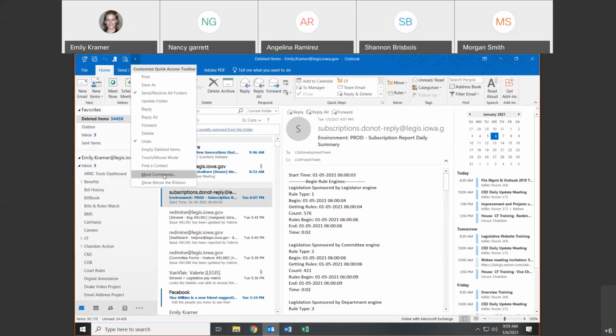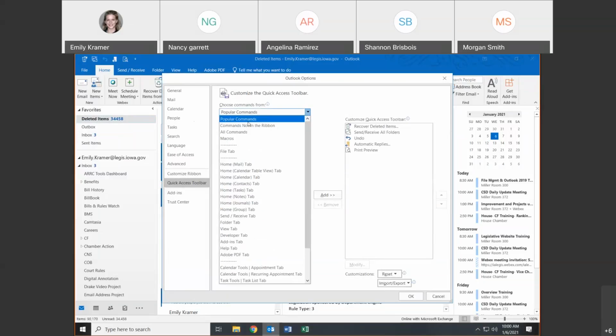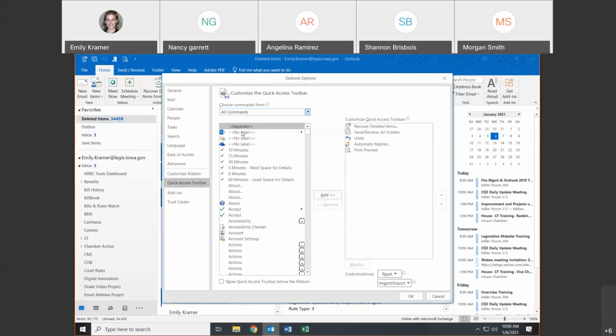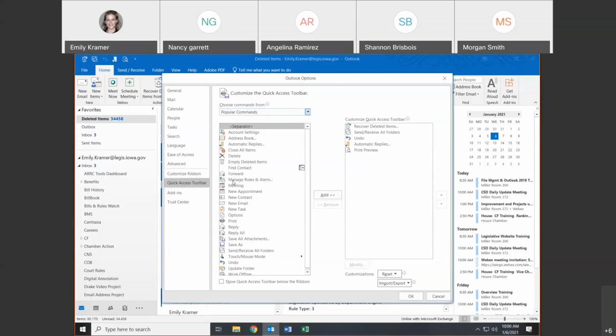There is also, if I scroll down here, the last two choices. If you don't see the command that you want in the list of suggested commands here, maybe I want to be able to do something I don't see, I can click more commands. It's going to take me into the popular commands for Outlook, or I can even access all commands from Outlook. And anything that can be done in Outlook, I can create a button for. So maybe I find myself wanting to create new appointment or something. I choose a button over here, click the add to add it over here to my quick access toolbar. I can change the order of these as I want by using the arrows here to move these up or down in my list.